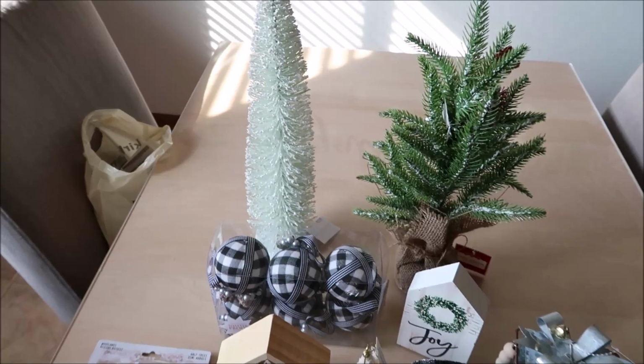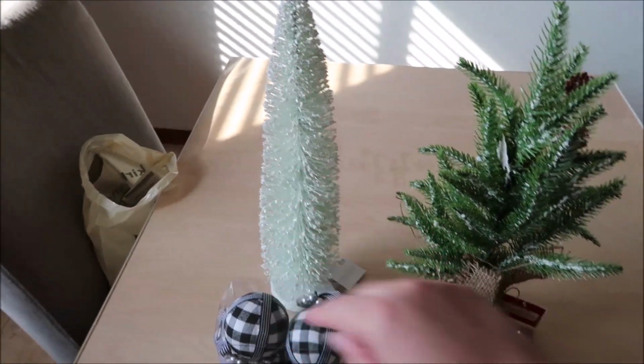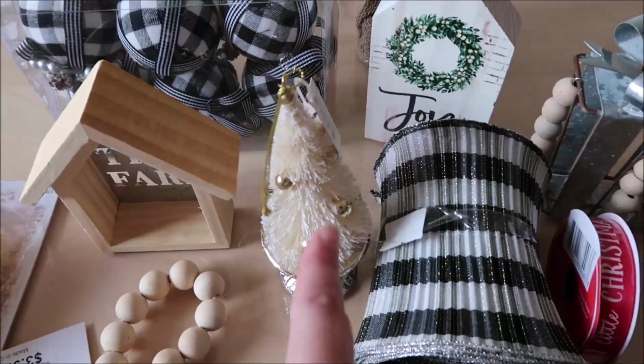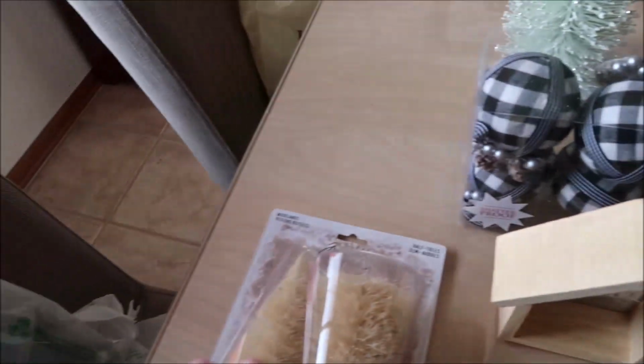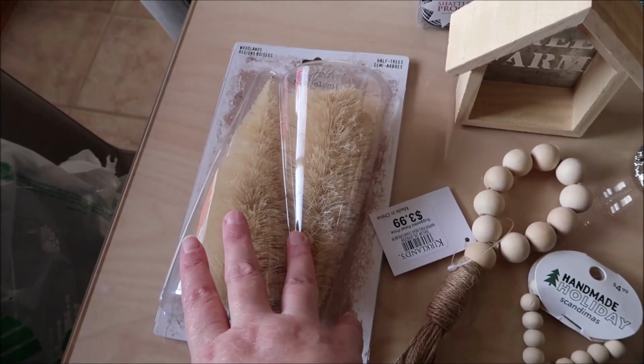But anyways, this tree I got at Hobby Lobby, I think. I know this came from Walmart. This little thing here came from Walmart. This is from Hobby Lobby. Hobby Lobby. I'm thinking this came from Joann's.